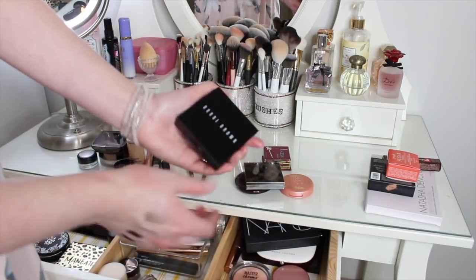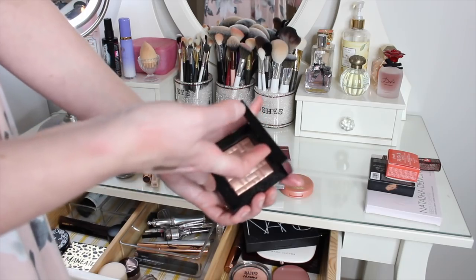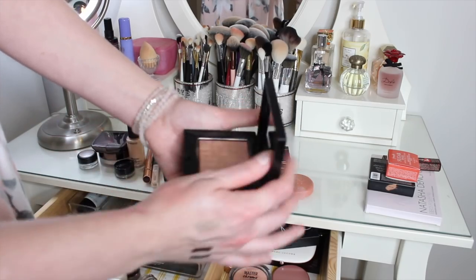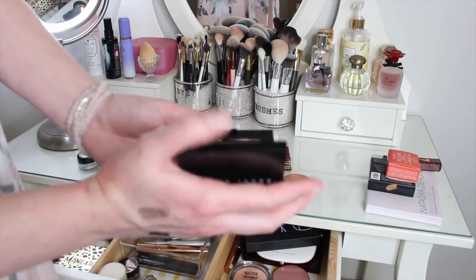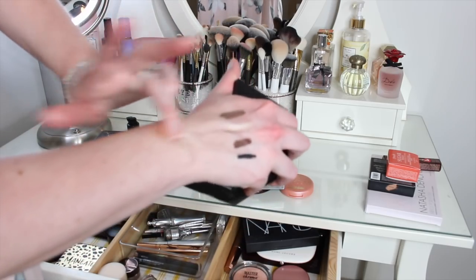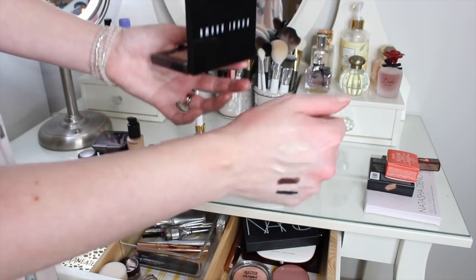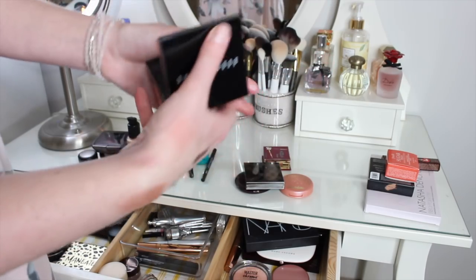For highlighters, I just threw this one in here today. I actually might leave it in here because I've really been liking it. This is the Bobbi Brown highlighting powder in the color Afternoon Glow. It's the highlighter I'm wearing today, and it's just so pretty. Look at that. See how pretty it is? It's just a really good summertime glow.